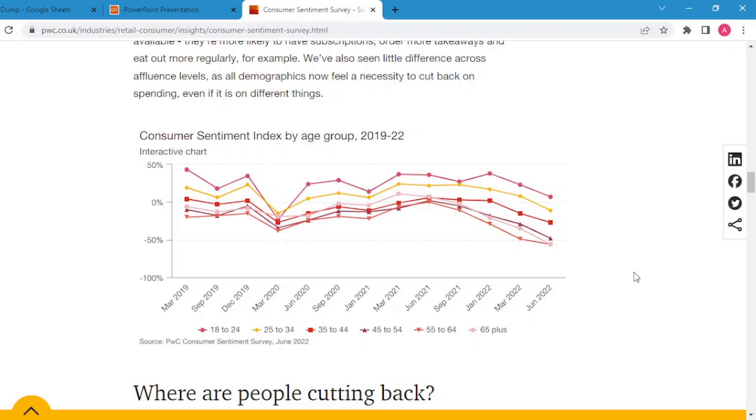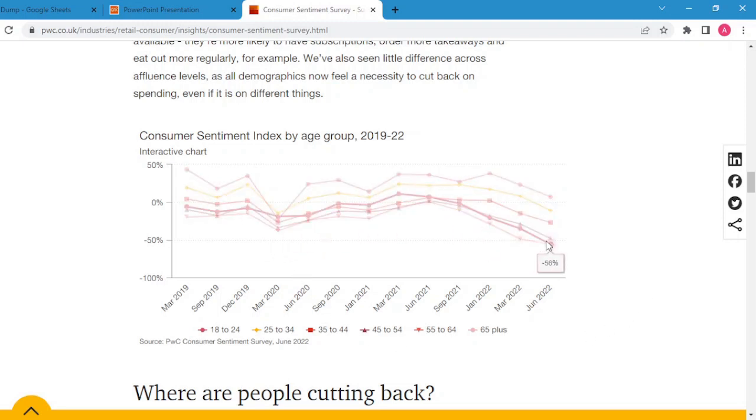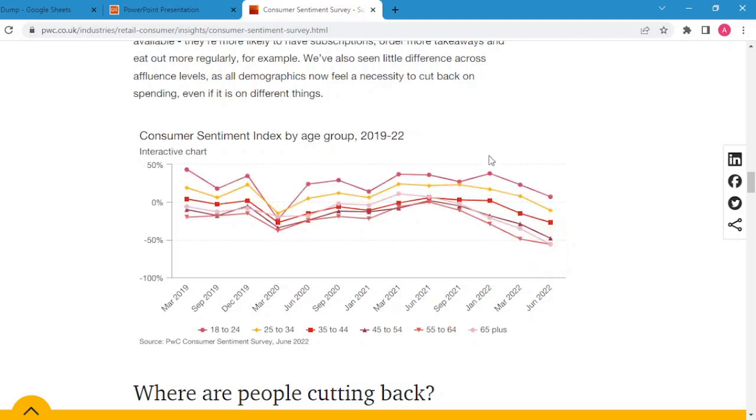There are 2 points to note here, which is the COVID lows, which you can see now: 3 age groups out of the 6 are below those COVID sentiment lows. But what's also interesting is this gradual decline from the start of the year up until now.